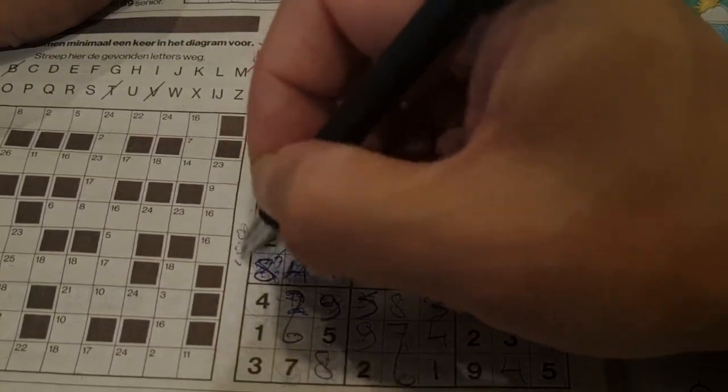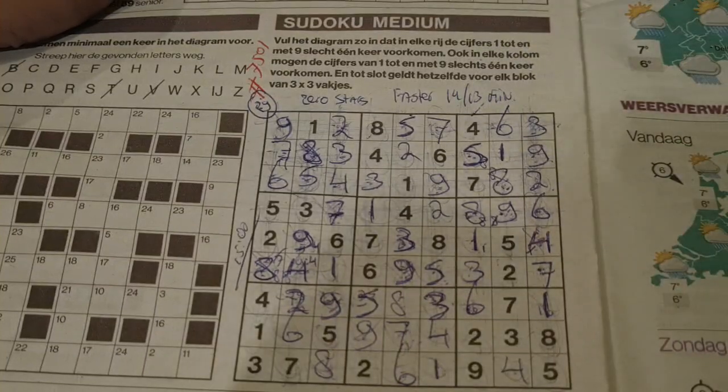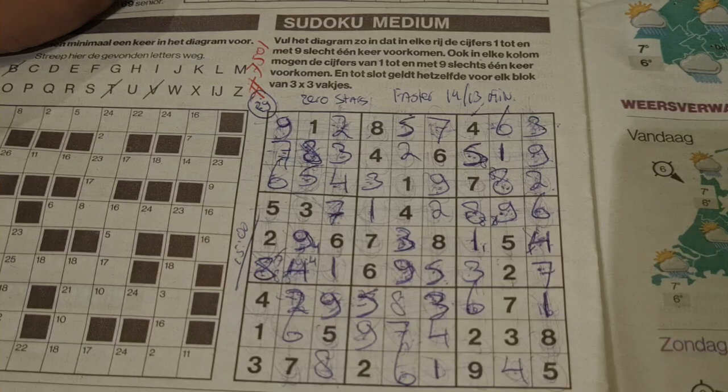Wow. Not faster than 30 minutes, so I'm not pleased with the time. But we solve it again, and I like this one.